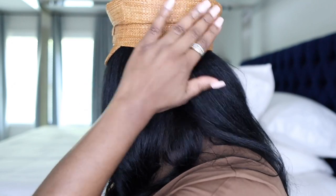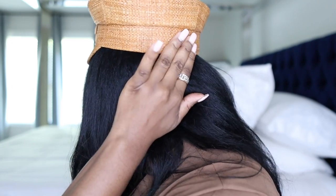So that's not where the size is going when it comes to like it being larger. It's more so with this. But I'm gonna turn just a little bit so you guys can see the back. It's sitting where it's supposed to sit on my head, which is at the largest part of my head, if that makes sense.